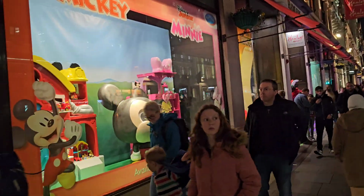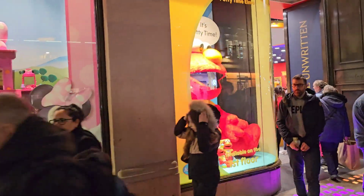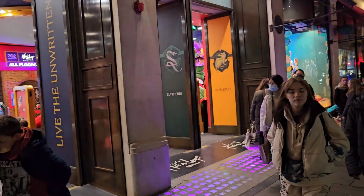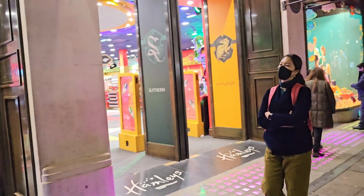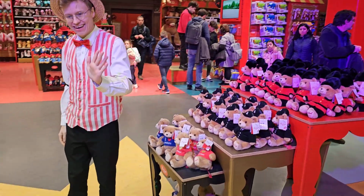Oh, this looks sick. It looks sick, does it, Freya? A giant Mickey Mouse in the window. A giant Elmo there. Let's go in and get our minds blown, shall we?